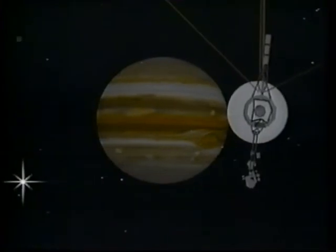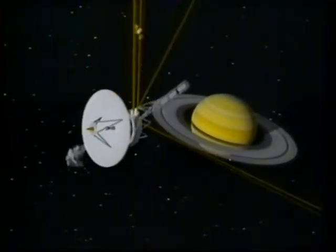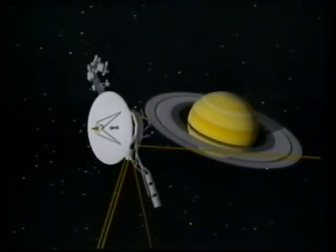Leaving Jupiter behind, the Voyagers went on to Saturn. Voyager 1 in 1980, Voyager 2 in 1981. We expected surprises, and we got them. Certainly we found the fastest wind speeds anywhere in the solar system yet in the cloud tops of Saturn. That was a great surprise.